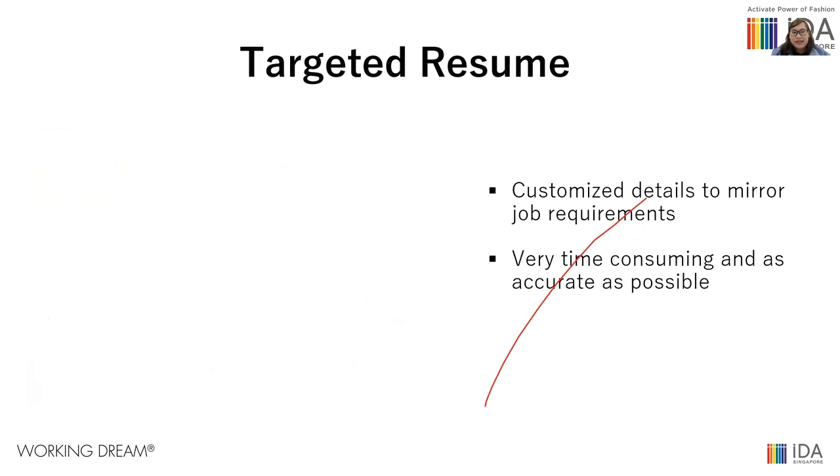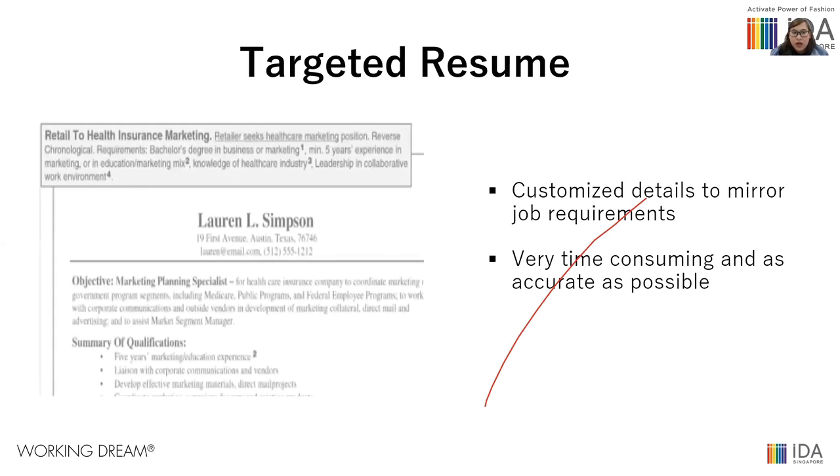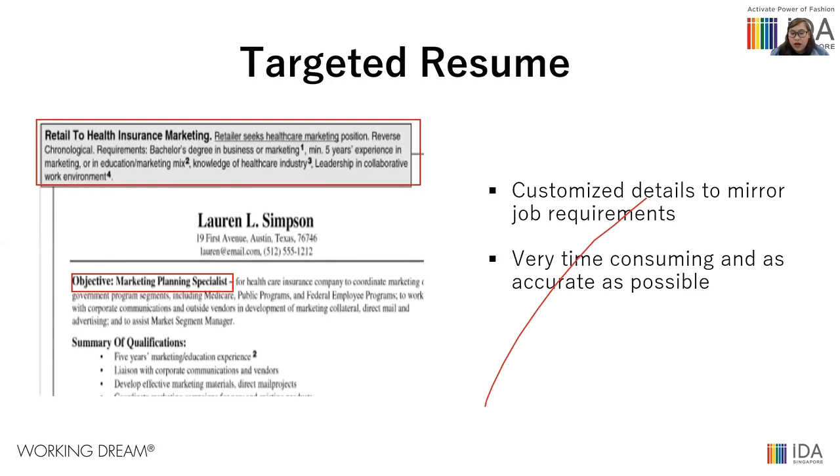Targeted resume. This is actually very rare. Not many people use this. The reason being, it requires a lot of work because you have to customize details to mirror the job description of the job that you're applying for. Your professional summary, your qualifications, your educational experiences have to mirror the job requirements. It is very time consuming, and you need to be as accurate as possible and not embellish the career highlights simply to mirror the job.